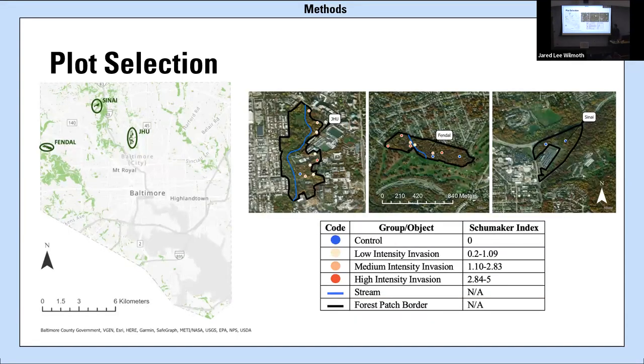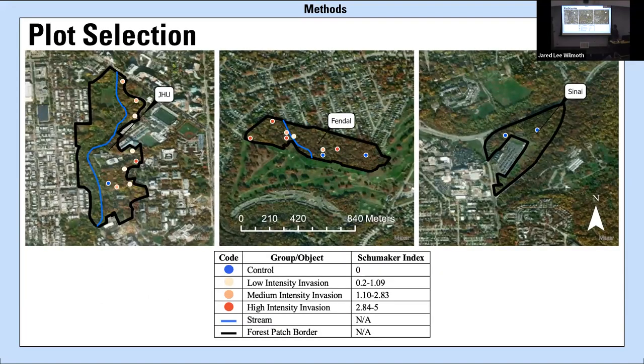On the left side, you see a map of the forest patches that I was working in. So top left, I guess, northwest Baltimore, you have Fendel, which is the rough of a golf course. Sinai, this is Sinai Hospital. There's a forest patch that surrounds one of their buildings. And then Johns Hopkins University. Let's take a closer look at this figure so you guys can see it in better detail.